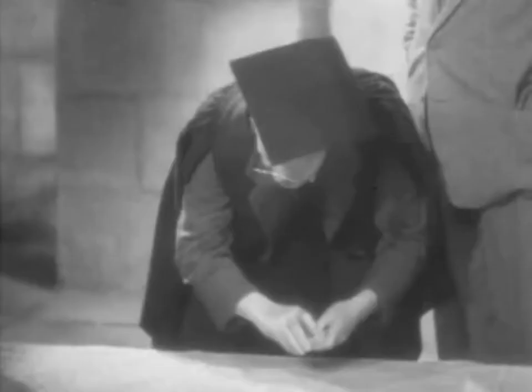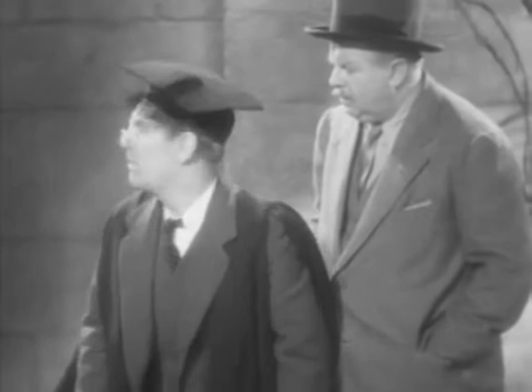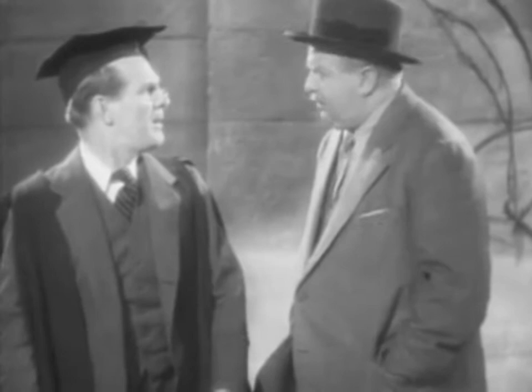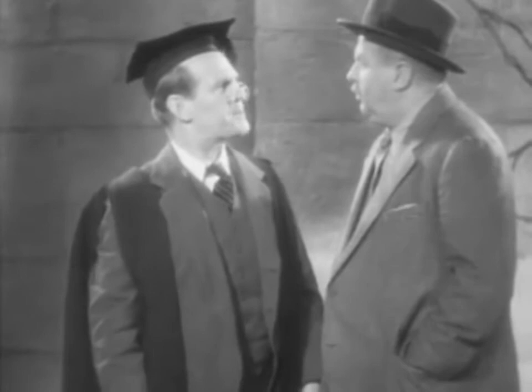Come on. Oh, wait till I get them out. Now, there you are. May I ask what you're supposed to be doing? Well, if it's any interest to you, I was playing cards. Playing cards? Have you got nothing better to do than to be playing cards? Haven't you anything better to do than interfere in other people's business?